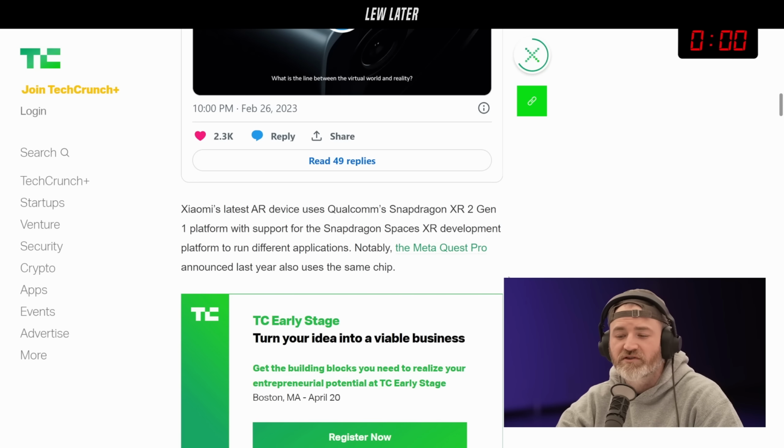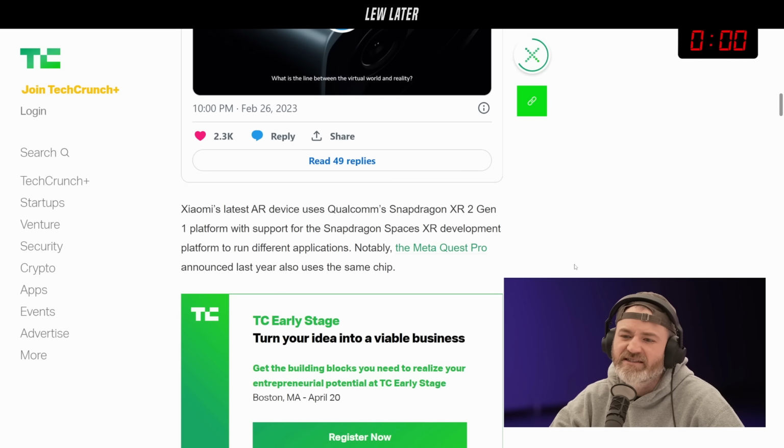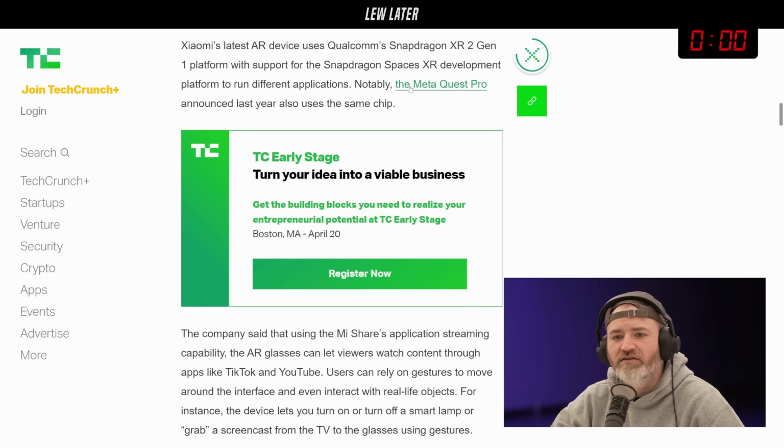Xiaomi's latest AR device uses Qualcomm Snapdragon XR2 Gen 1 platform with support for Snapdragon Spaces XR development platform to run different applications. Notably, the Meta Quest Pro announced last year also uses the same chip.